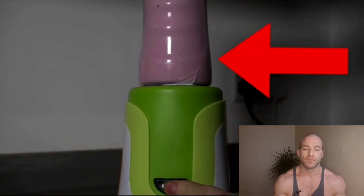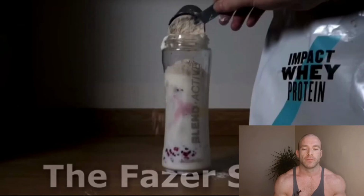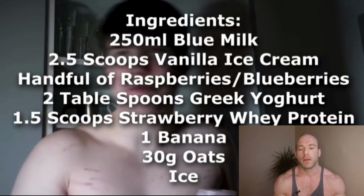This is the Fazer shake, a high calorie drink I came up with about a year ago. It contains 820 calories and it is perfect for a breakfast meal. When I wake up, the last thing I want to do is cook a large amount of food, and more importantly, I don't want to eat a large amount of food.